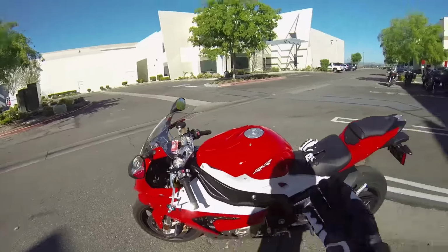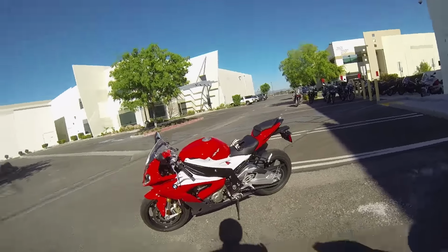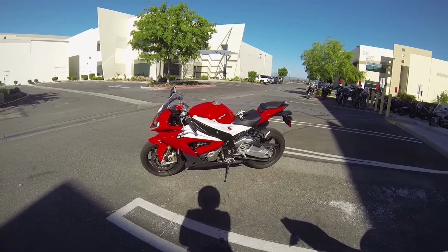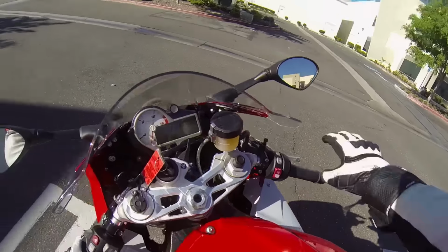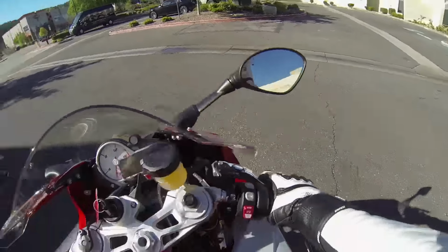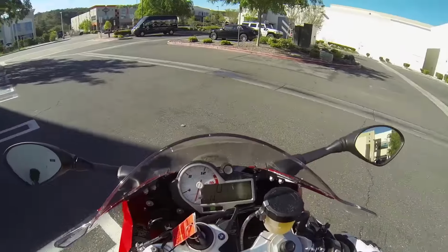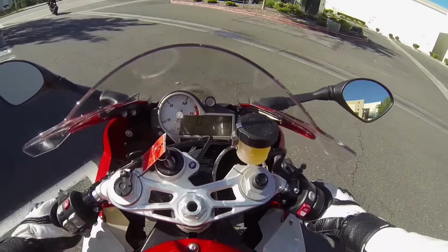Today we are looking at the 2015 BMW S1000RR. This thing is pretty sexy. I love the red and white, actually. It's got a very Japanese look to it. First sit. It's a little tall. It's a little hard for me to get the kickstand up on my own.